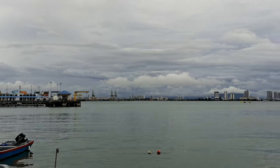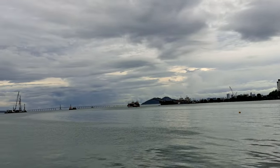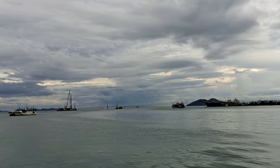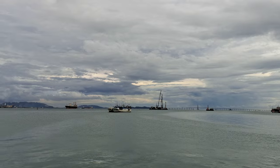The weather is so good. Many people came here to take pictures because you have a very incredible view to the sea, to the bridge and to the city. Here is so beautiful, really beautiful. From here you can see Penang Bridge everywhere.